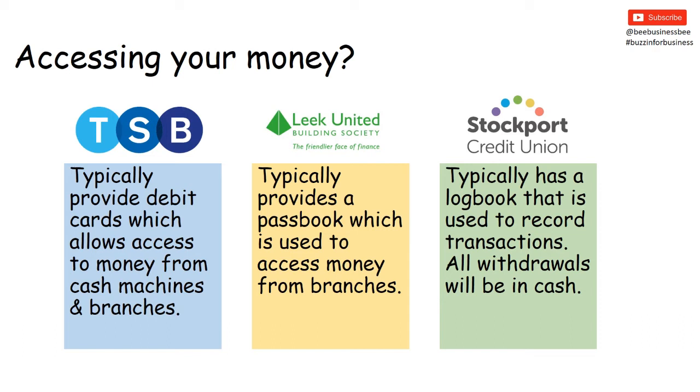So again, it's more restricted because you've got to find a branch of that building society to get access to your money. Now, credit unions typically have what they call a logbook, a bit like a passbook really, and that's used to record the transaction. So any withdrawals will have to be in cash, but if you're going to pay off a debt, for example, it gets recorded in that logbook how much you paid back, and you can clearly see what you're doing. But again, you've got to go to the credit union on those set days. So again, much more restrictive than the banks.